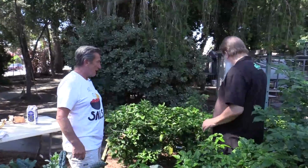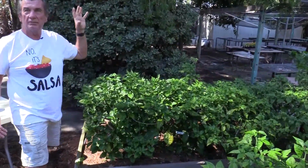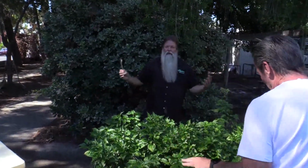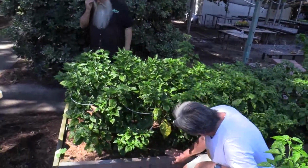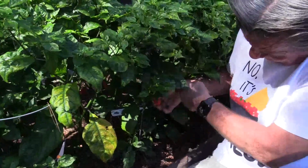Okay, so what do we got over here? All right, here we go. Now we're up to the hottest pepper in the world. Or a year or two ago, that's what they said. There's supposed to be two hotter peppers than the Carolina Reaper. They always come up with trying to one-up. So if we go down in here and we find... You actually have some on the plant?